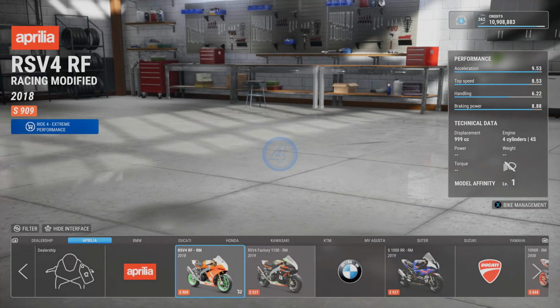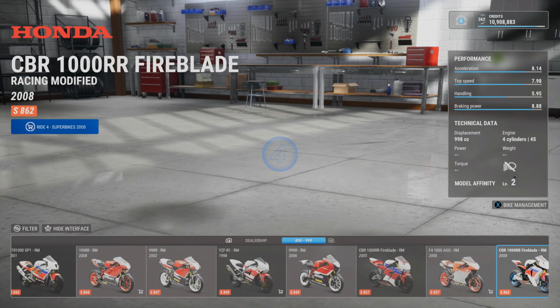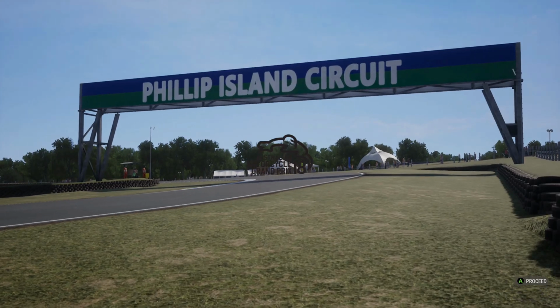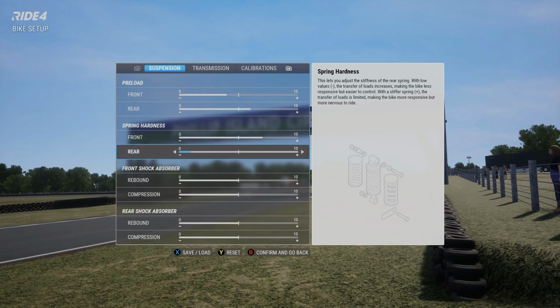Race 4, we're going back to Phillip Island. We are on 1000cc race modified bikes, and again looking for bikes that I've not used. Got to the R1 and thought I'll give that a go. Didn't really get on with the endurance version of this bike. Felt like it wanted to wheelie far too much, like way too much.